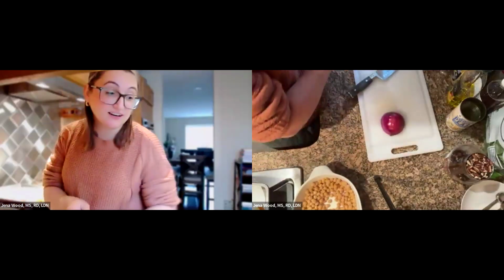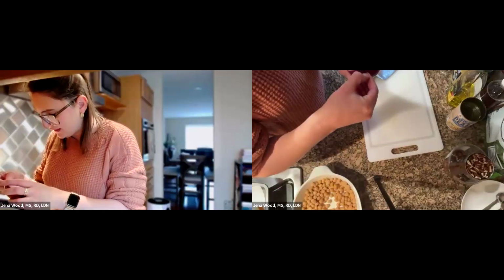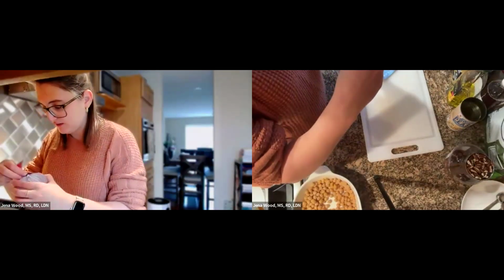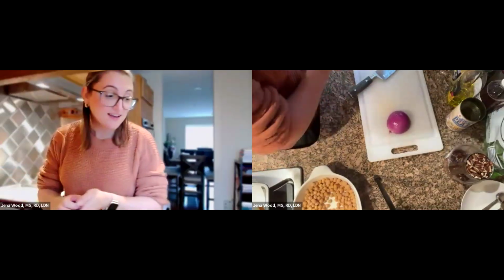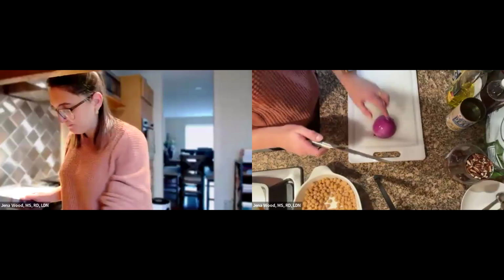And of course, if you don't love red onion, you could leave this out. I am starting to like red onion more and more. So I am actually excited to have it in this recipe. So that's something like, even dietitians, we don't always like every vegetable, but you might start to, especially depending on the ways you use it.